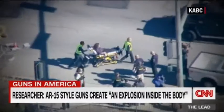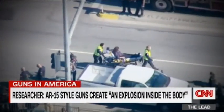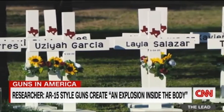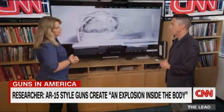Trauma surgeons say the wound from an assault rifle can be catastrophic. And the worst part is in a child, all the vital organs are that much closer together. So each of those bullets causes irreversible damage. In Uvalde, Texas, families were asked for DNA swabs to help the authorities identify their children. As a mom, it really affects me, right? Because I cannot imagine having a child endure this.